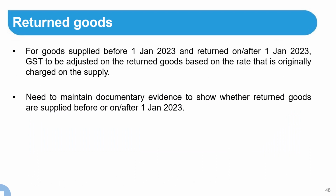Other than rebates, businesses may also have defective goods returned to them after the goods are supplied. If you have supplied the goods to your customer before 1st January 2023 with GST charge at 7%, you should adjust GST at 7% on the returned goods, as this is the rate which you have originally charged on the supply. If the goods are supplied with GST charge at 8%, you should adjust GST for the returned goods at 8%.